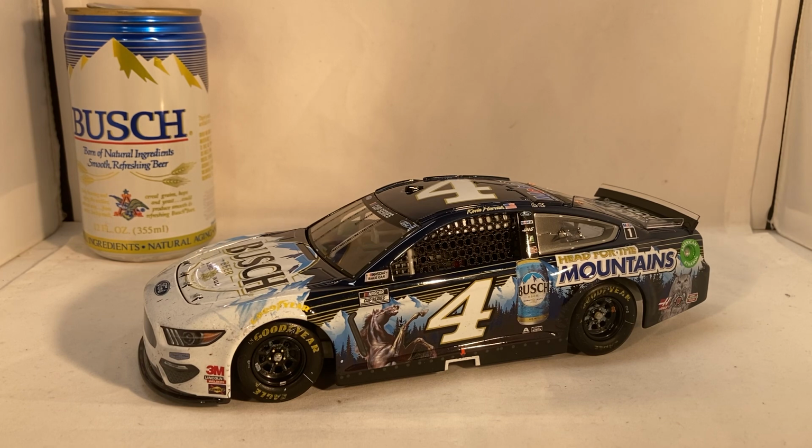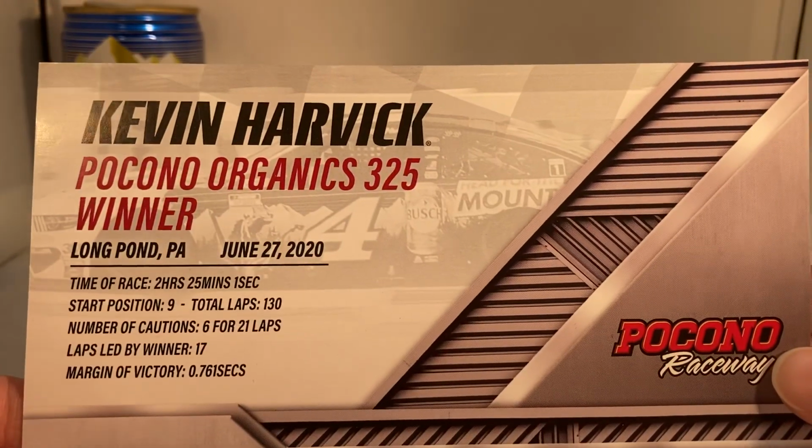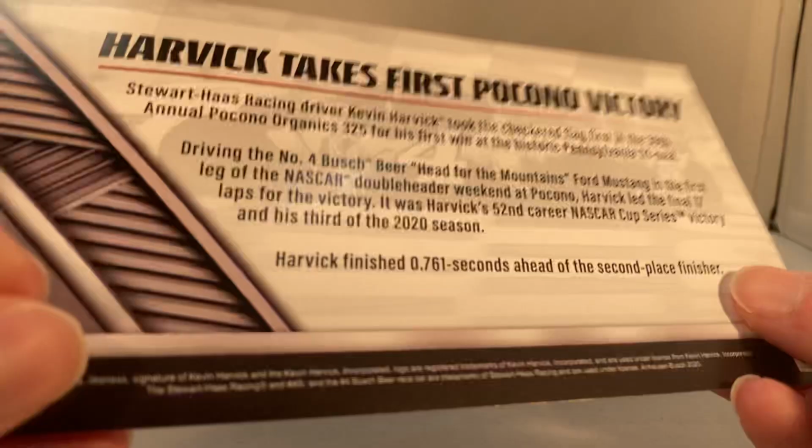I mean, the whole Head for the Mountains thing was part of their promotion in the 80s. They had commercials that would have a Head for the Mountains song with horses jumping and owls and stuff in the commercials. So it's supposed to kind of be a throwback car. I kind of wish they would have put the 80s can on the car. But anyways, this of course does come with your raced winner stat card, if you want to see that, if I don't drop it.